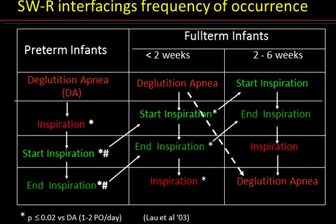of respiration. Preterm infants first swallowed most frequently during deglutition apnea, as I showed you they can do in the previous slide. The second most frequent swallow-respiration interfacing is swallowing during inspiration, followed by the start and end of inspiration. It is conceivable that during inspiration, the pharyngeal transport of the bolus is facilitated by the influx of air into the lungs. Unfortunately, as the bolus follows the path of air intake, risk of aspiration would increase as the epiglottis is open to let air into the lungs.